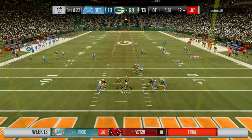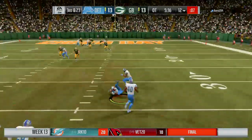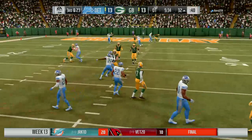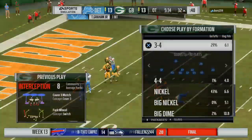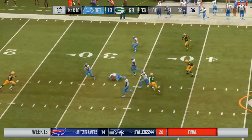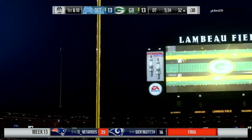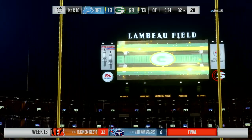Back to throw here. It's intercepted. Picked off at the 33. And they are going to set up shop at the 32-yard line. A costly mistake here in OT. And you know what they say, when you throw an interception like that in overtime, you don't usually get a chance to throw a second one.